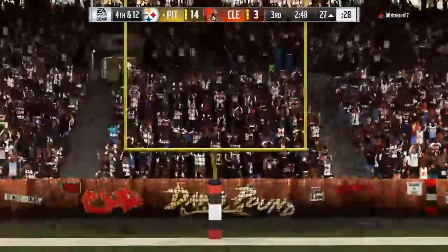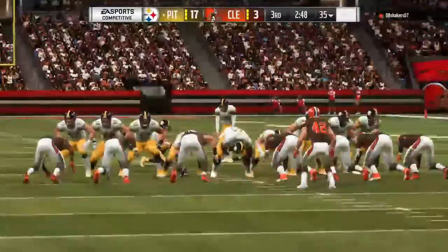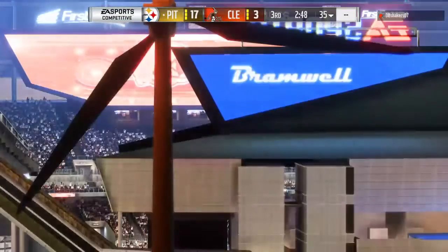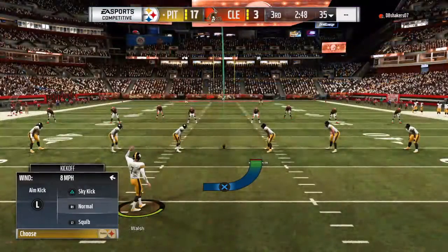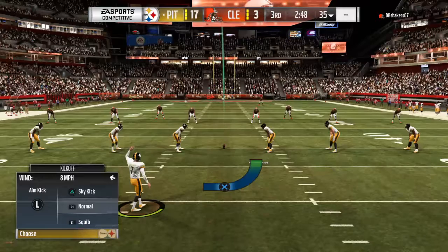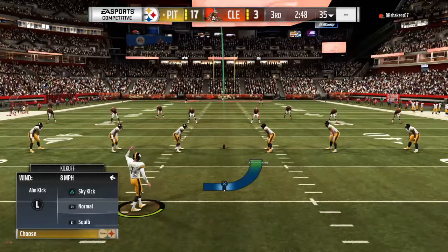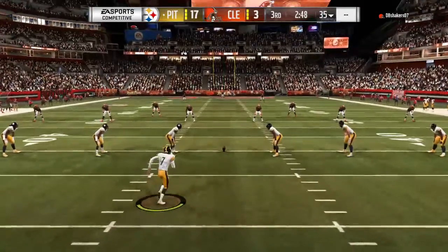And Walsh able to convert it as his kick is good. And they will stretch the lead now to 17-3. So chalk that down as an 8-play drive capped with a field goal. Yeah, as a friend of mine used to say, they were moving and grooving for a while, but they couldn't keep the momentum going enough to get a touchdown out of it.